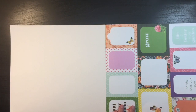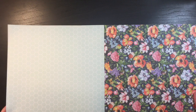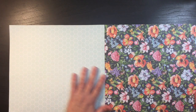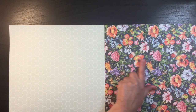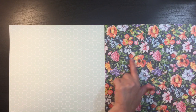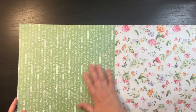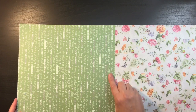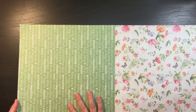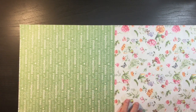But here's your cut apart, and on the back side is your hexagons, kind of a chicken wire look in that robin's egg blue with the beautiful floral and butterflies on this side. Very Easter to me. On this side, it's all names of different flowers, impatiens, geraniums, zinnias, begonias. So I have garden pictures to do. I could see using this.